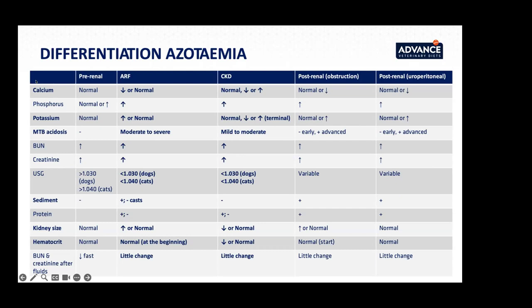Here we can observe that calcium can be increased in CKD, but it's uncommon in acute renal failure. Potassium can be low in CKD, and that doesn't happen in acute renal failure. Metabolic acidosis is moderate to severe in acute renal failure, in comparison with CKD, where it is mild to moderate. Another interesting thing is the urinary sediment: in acute renal failure it is more common to find casts, and it is uncommon to find casts in CKD.